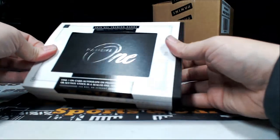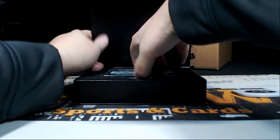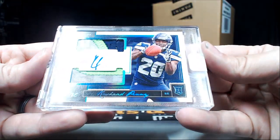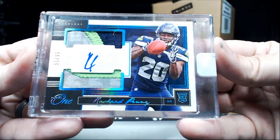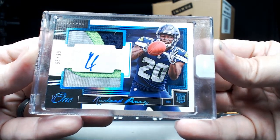Box number 10. First inner case, our last hit is a very nice patch auto of Rashad Penny, 55 out of 99 for the Seahawks. Congratulations to Seattle, Tony C. Congratulations, Tony.